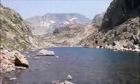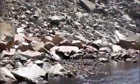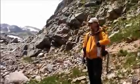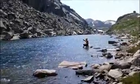It's not likely that we've ever fished a place quite so insanely crazy. What do you think, Ghetto? I think this is fabulous. Yee-hoo! Chris slaying the cutthroat. Yeah!